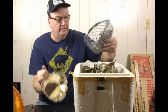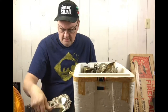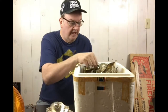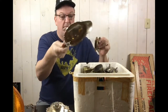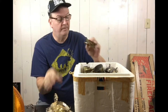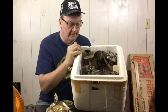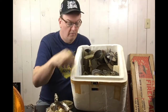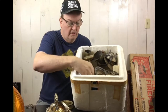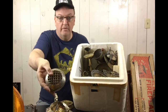And then this whole thing here. It's all metal. I mean, this looks like a wire basket. It is all metal. Silver plates, platter, some type of a creamer. It's actually marked on the bottom, so I'll have to look that up. But the rest of this is pretty much all brass. Just brass and silver. Things like that, I have no idea what it's even for.